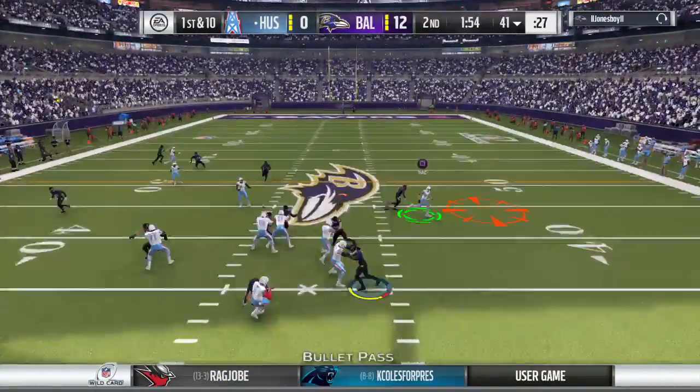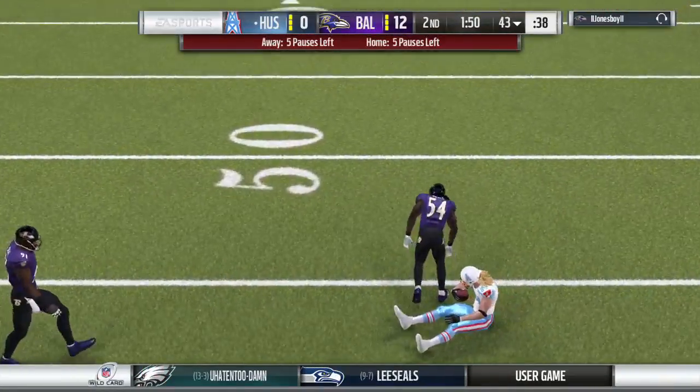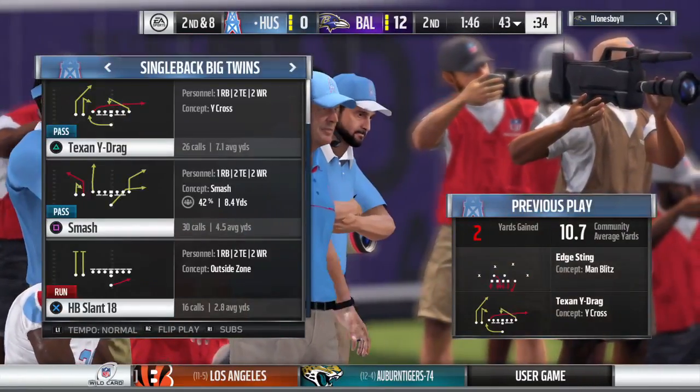Mariota on first down. It's a short one here, complete to the tight end. Give him a couple on the catch. It's 2nd and 8. Obviously, this has not been a banner game throwing the football.